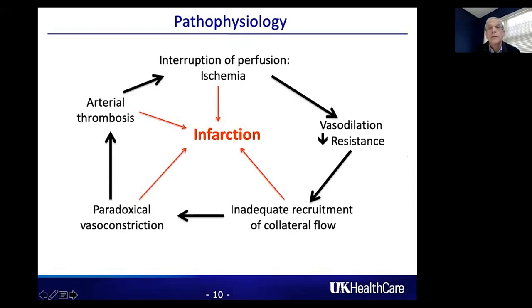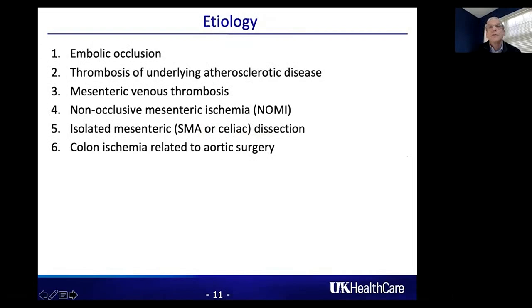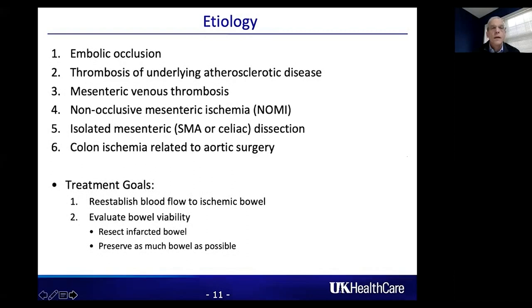There's a number of categories for acute mesenteric ischemia, and the ones that I'm going to talk about are primarily listed here. The ones that we typically think about are embolic occlusion and thrombosis of underlying atherosclerotic disease. But you also have to think about mesenteric venous thrombosis, so obstruction or occlusion of the vessels on the other side of the bowel. There's also non-occlusive mesenteric ischemia. More recently, there's a number of reports and papers regarding isolated mesenteric dissection. It usually occurs in the SMA, but can occur in the celiac artery. And then I'm going to briefly mention colon ischemia related to aortic surgery as well. So again, the treatment goals are to establish blood flow and then to evaluate bowel viability, resect the infarcted bowel, but preserve as much bowel as possible.